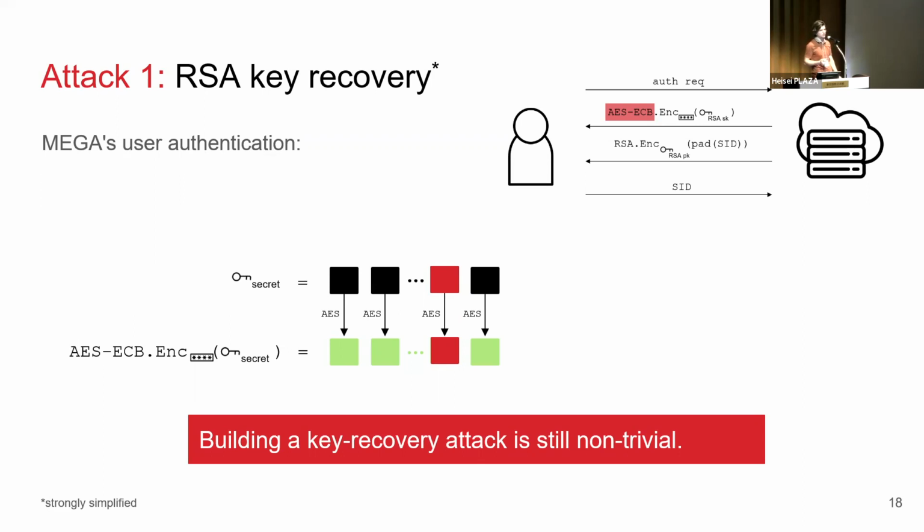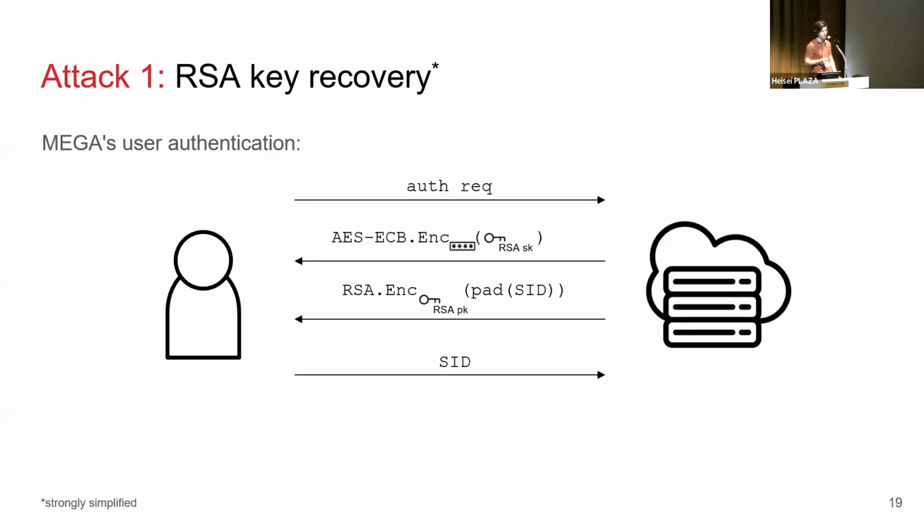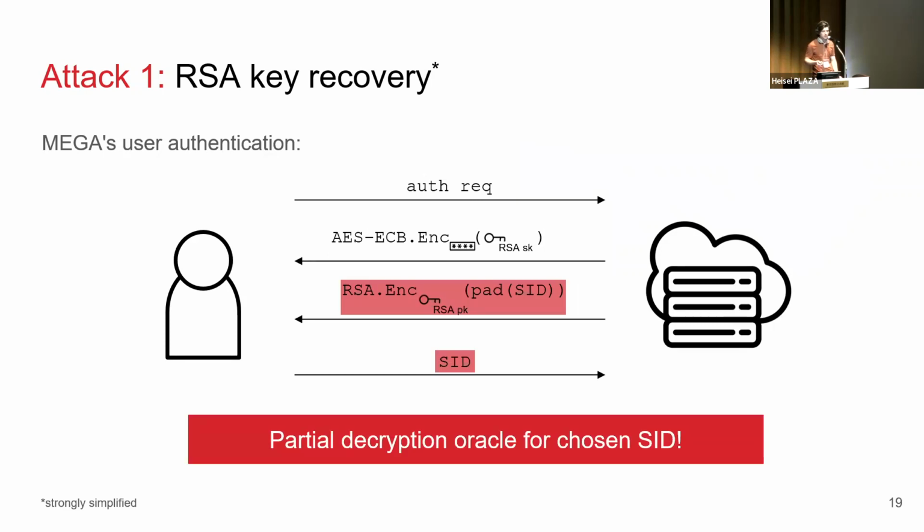But how can we make observations on how the client uses this secret key? Well, if you go back to the authentication protocol, we realize that we have a partial decryption oracle because the server picks the ciphertext. And then if the client decrypts successfully, it will send back part of the plaintext in form of the session ID to the server.